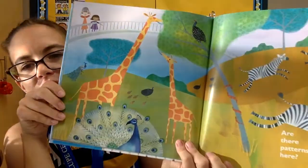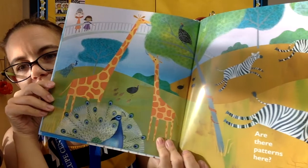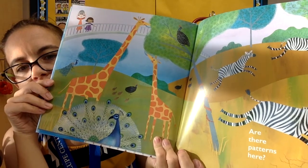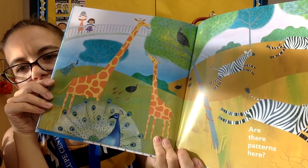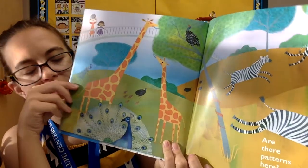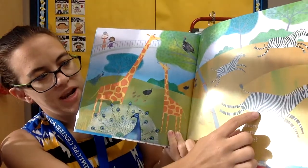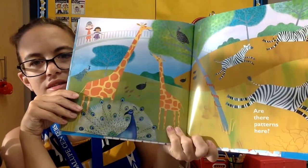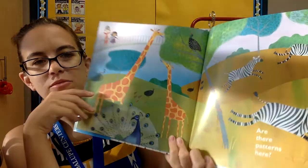Are there patterns here? Do you see some patterns? I see patterns on the zebra going black, white, black, white, black, white. I bet you can find more.